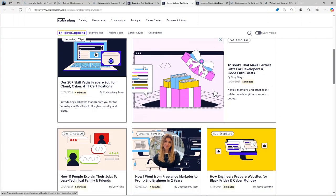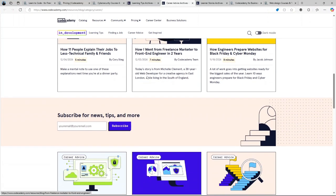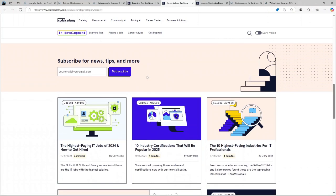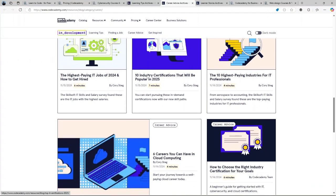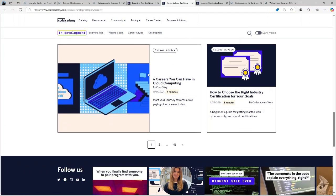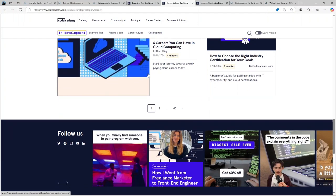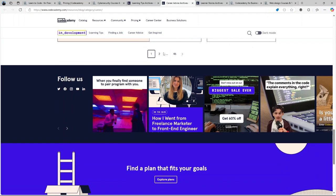3. Real-world projects. One of the highlights of Codecademy is its inclusion of real-world projects in many courses. These projects give you the opportunity to apply what you've learned in a practical setting, like building a portfolio website or analyzing real data sets. These are fantastic for building a portfolio to showcase to potential employers.